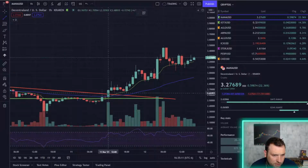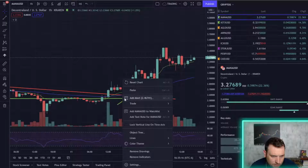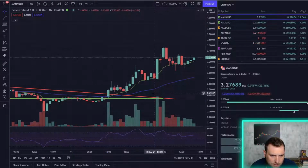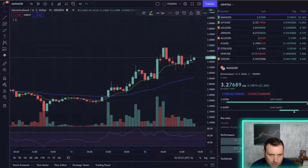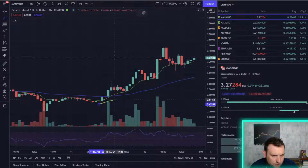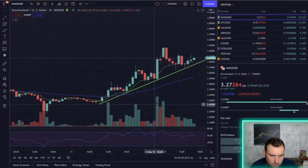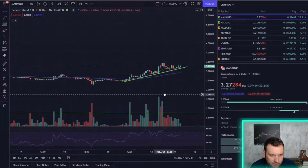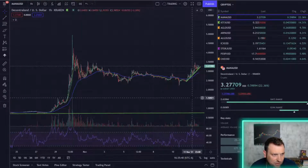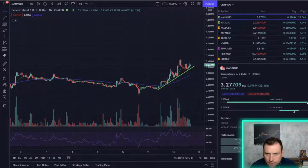Decentraland has a nice uptrend on the 1-hour now that it's broken this triangle. So I'm actually going to delete that, and we're going to watch it on this 1-hour uptrend. It needs to break over 335 if it's going to retest 350. But I would just watch this on the hour chart for now if you're looking for it to try to move some more. Very good uptrend there.